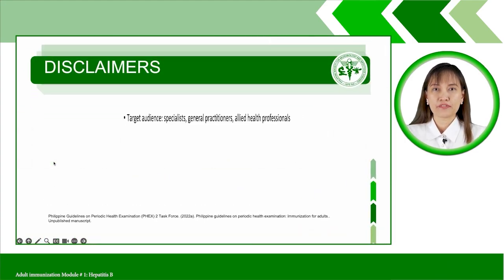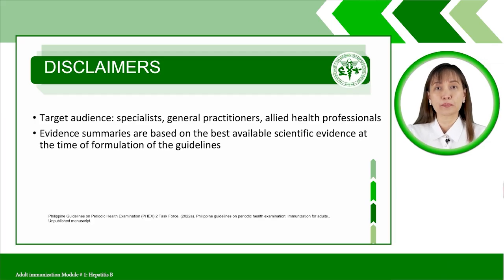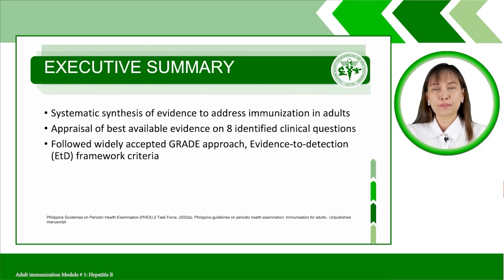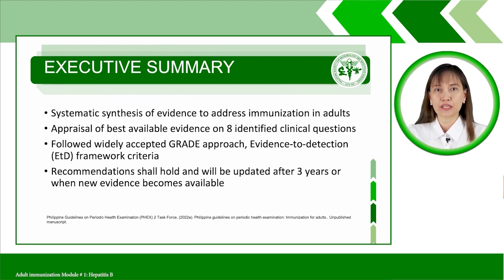The CPG was developed to serve as a guide for healthcare workers when choosing cost-effective, evidence-based interventions for the management of patients with hepatitis B infection in primary care. Evidence summaries are based on the best available scientific evidence at the time of formulation of the guidelines. It followed the widely accepted GRADE approach and EtD framework criteria, and recommendations shall hold and will be updated after 3 years or when new evidence becomes available.